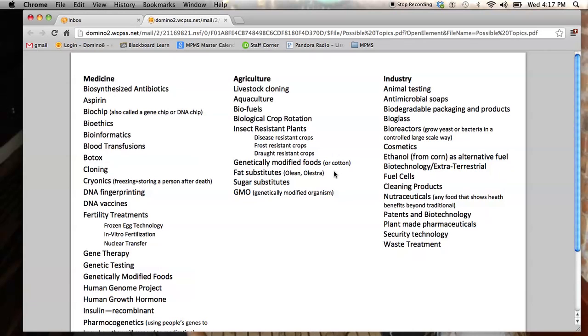Fat substitutes, like olein and olestra, those crazy chips from a while ago. You guys probably don't remember. Sugar substitutes, like stevia and Splenda, stuff like that. And any genetically modified organism that you're changing its genes to change its function. This is getting longer than I intended, but whatever.